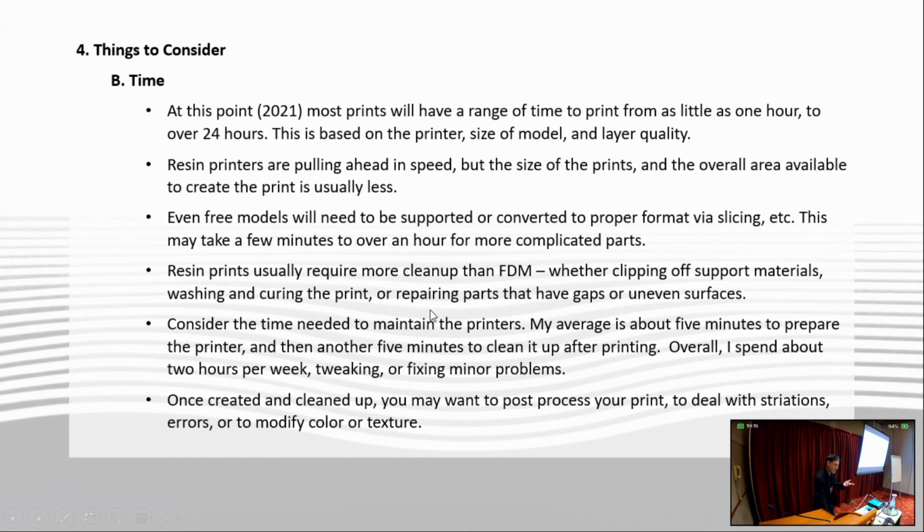Also, you may need to fix your printer every once in a while because something gets broken or is dirty. Usually you can do it yourself, but sometimes you got to send it back, and then you're shut down for a month. That's why I have 2 of each printer that I run.